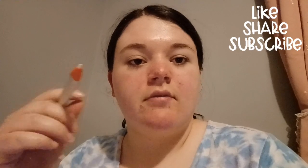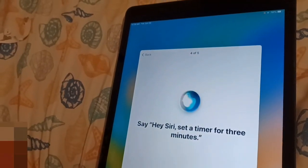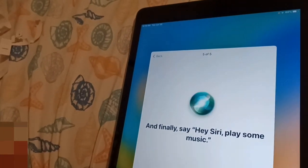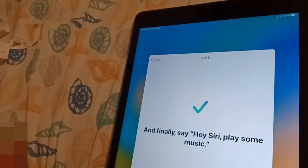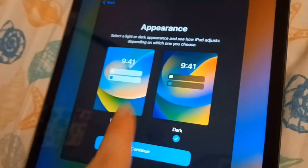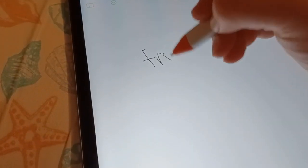Alrighty, right now I'm going through all the prompts and I'm going to plug in my Logitech Crayon. I like the feel of this so far. I haven't tried it on the actual thing yet, but I like how it fits in my hand. Hey Siri, set a timer for 3 minutes. Hey Siri, play some music. Dark or light theme? Right now my phone's on dark, so I kind of want it to be light because everything's dark.